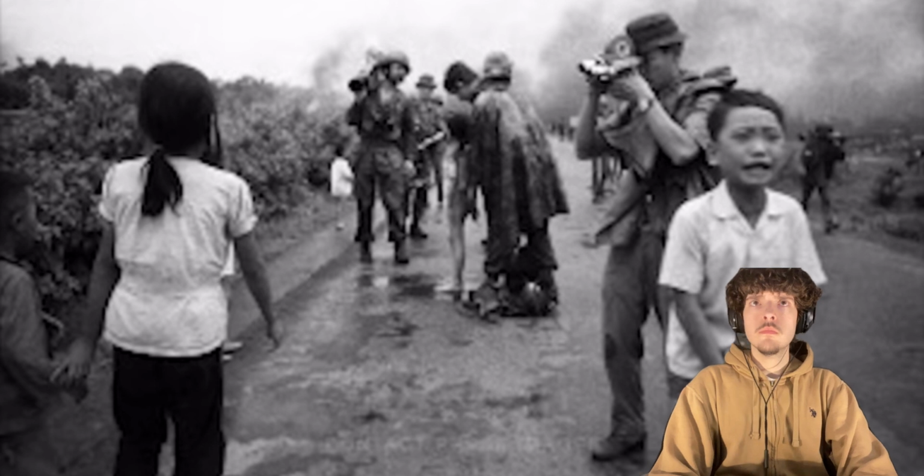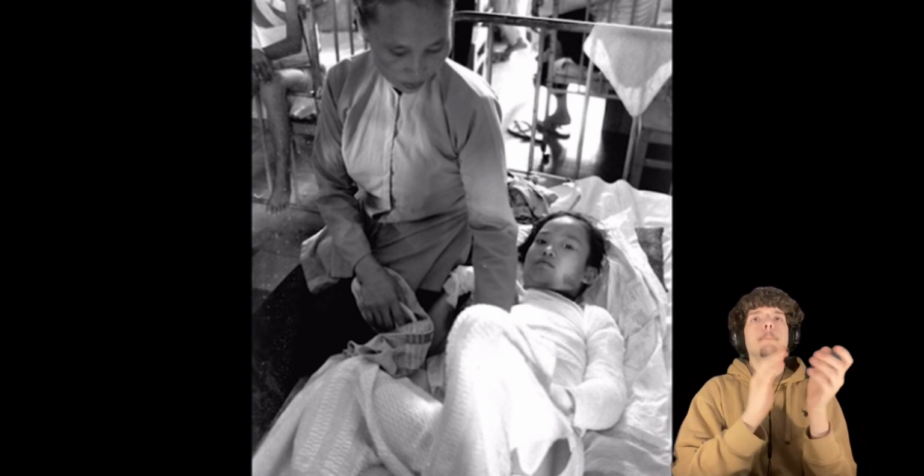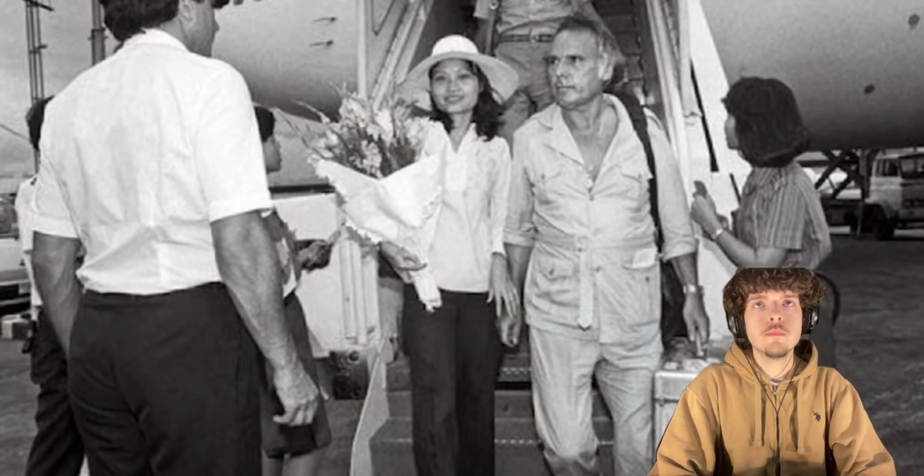She was taken to a hospital in Saigon by Nick, where the vast third-degree burns on her back were deemed to be fatal. But after 14 months and 17 operations, she was able to return home. But it would not be until 1982 and further operations in Germany that she was able to regain some mobility. Despite this, the injury was long-lasting.